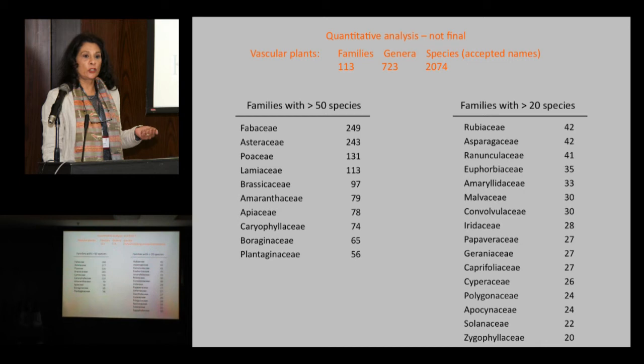But there are several families, as you can see, which are pretty large, with more than 50 species: Fabaceae, Asteraceae, Poaceae, Brassicaceae. I mean, these are huge representatives, and even the families with more than 20 species, there are several of them. So it's a very rich flora, basically, in terms of the species number.